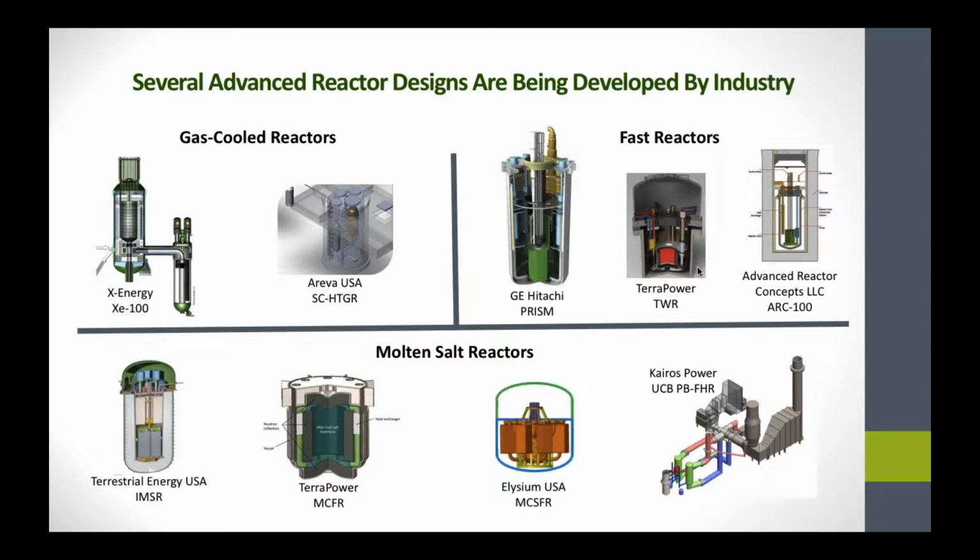And there are so many concepts out there that rather than try and go into specifics on them, I would refer you strongly to go back and take a look at the websites for the various molten salt reactor vendors as you may put together any proposals that deal with this call. But just to alert you to the fact that there are a number of these reactor vendors that are currently getting into the fray to put these things together. Next slide, please.